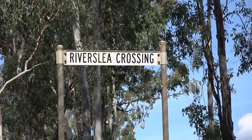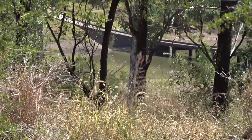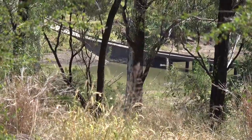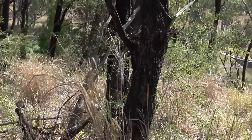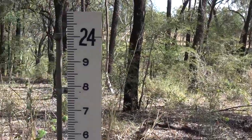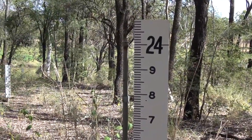Riverslea Crossing is situated west of Rockhampton near Gogango. It is the proposed site for the Rookwood Weir. These water level markers are the heights of the flooding of the flood areas. This is 24 metres, it's right up on the bank.